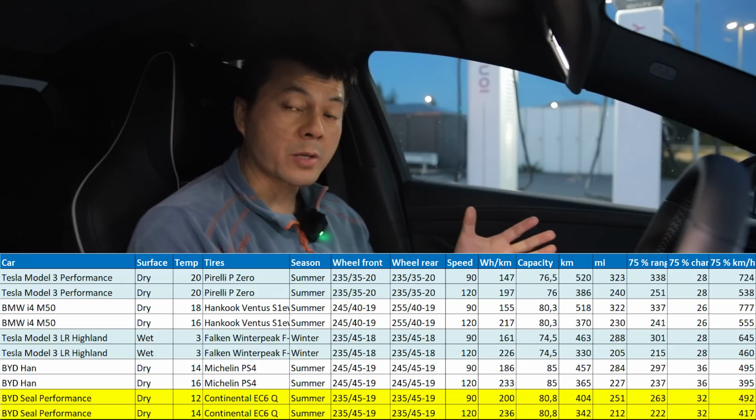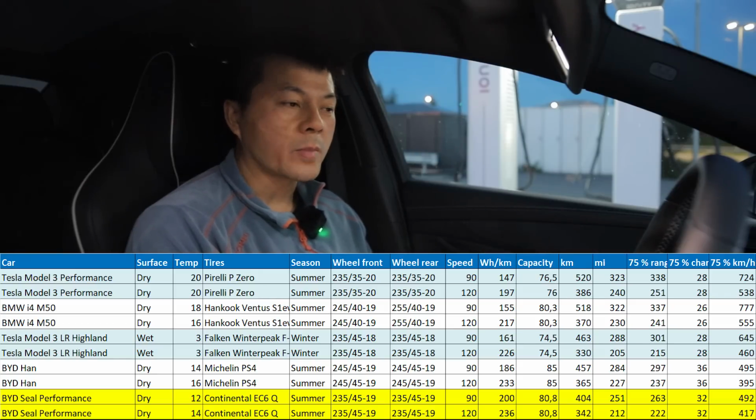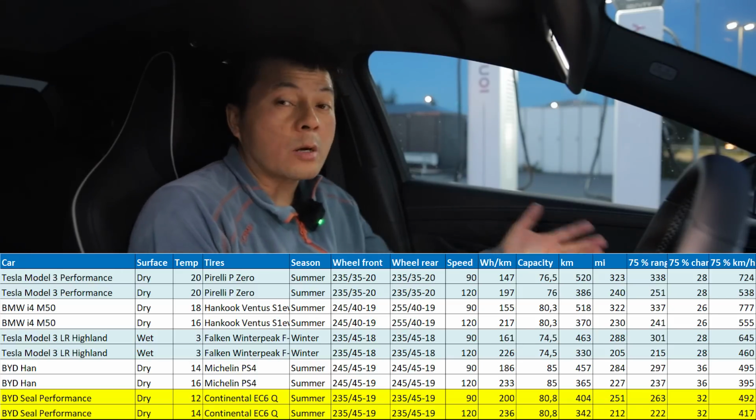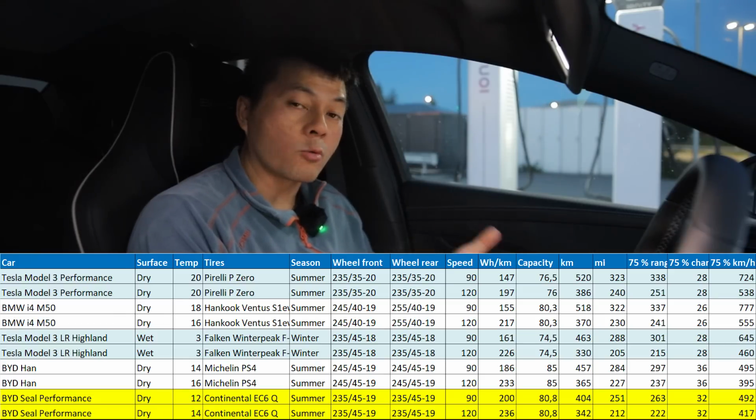I mean, the other BYDs I tried, they are not overdrive, but they are more efficient. So it seems like maybe the overdrive system of the BYD is not that smart or not that sophisticated or efficient, because the drag coefficient is good, and that's probably why there is not much difference between the low speed test and the high speed test here.